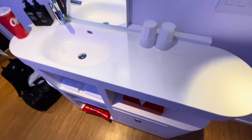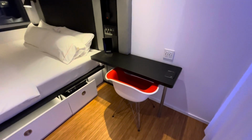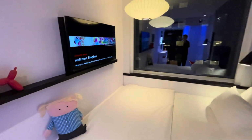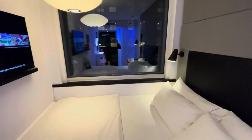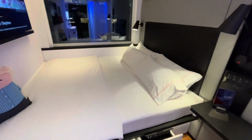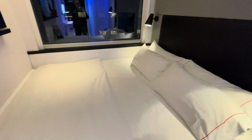So yeah, you've got this little counter right here. You've got this little desk area, and there's some storage under the bed as well as a safe. And then you've also got a TV, obviously, and the view out there is always great. I'm on the 15th floor, so once I change out of my street clothes, I'll have to show you guys the view as I wrap up the vlog.